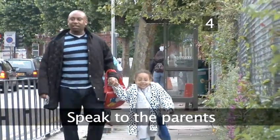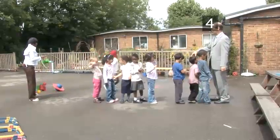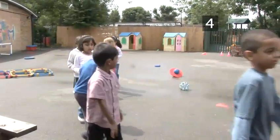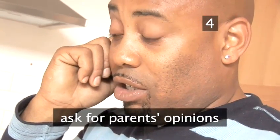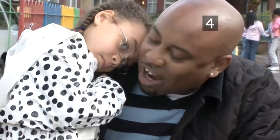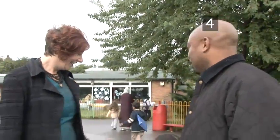Step 4. Speak to the parents. One of the best sources of information about a school are the parents who already send their children there. If possible, make time to speak with parents and ask them what they really think. Talk to other parents. People will chatter about schools, particularly if they're not selective schools and they don't feel they're competing with you to get in. There's always a lot of gossip on the street as to what schools are like, and it's always worth paying attention to. It's also worth finding out how involved parents are in the workings of the school.